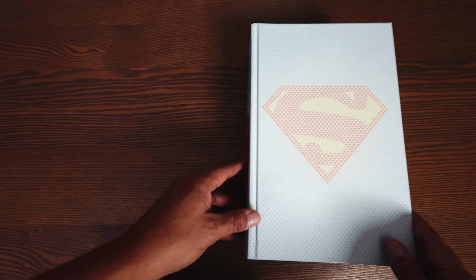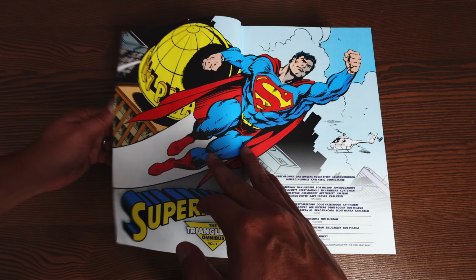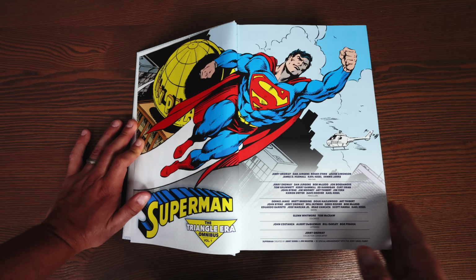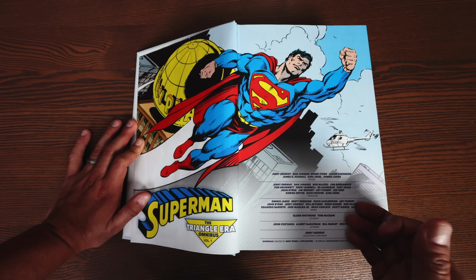All right, let's go ahead and crack this omnibus open. We have some white end sheets. Superman, the Triangle Era Omnibus, Volume 1, the title page. And then your credits right here. You have Jerry Ordway, Dan Jurgens, Roger Stern, Louise Simonson, James D. Hudnall, Carl Kessel, and Dennis Janke.